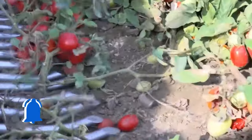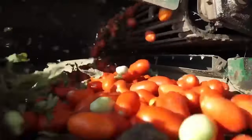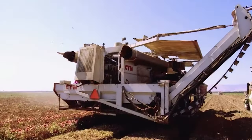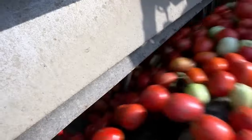Once tomatoes are ripe, they are harvested by hand or machine, depending on their end use, fresh market or processing. Harvested tomatoes can then be sold fresh or processed into products such as sauces, juice, or canned tomatoes.